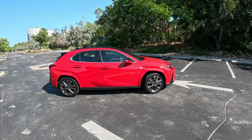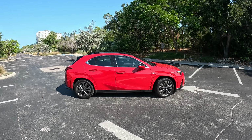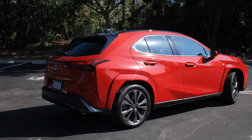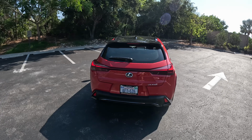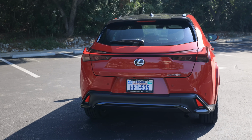And this is a ding for me, is that the window surrounds are still bright chrome instead of a blackened or darkened chrome. It just doesn't match with the F-Sport persona in my opinion. As we come to the back, this was the first Lexus vehicle that coined the light bar in the lineup. Pretty much all the new models have the light bar now.